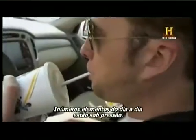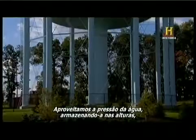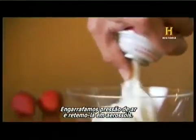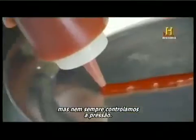Countless aspects of our everyday lives are under pressure. We harness water pressure and store it high in the air until we need it. We bottle up air pressure and hold it in aerosol cans. It may be everywhere, but pressure is not always under our control.